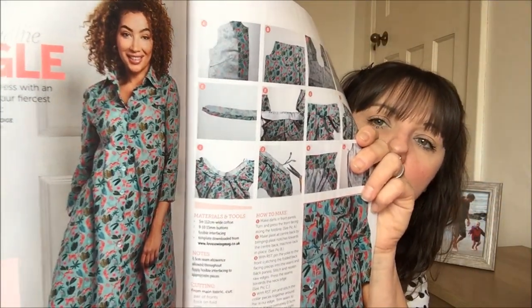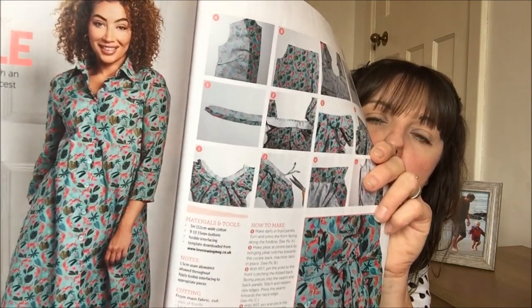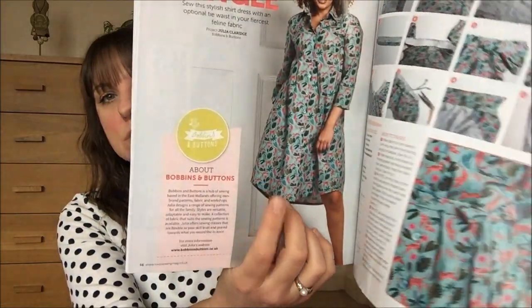So it's got a collar and collar stand, 3/4 length sleeves, and it looks like it's got bust darts, and then it does flare out. And I know that there is a belt that comes with this, as you can see in this picture here. It's got the belt there. And I really do like that. Now the model here is wearing it, I think, in like a cotton lawn style fabric. So that is a little bit lighter weight than the fabrics I have chosen. And I really do like this.